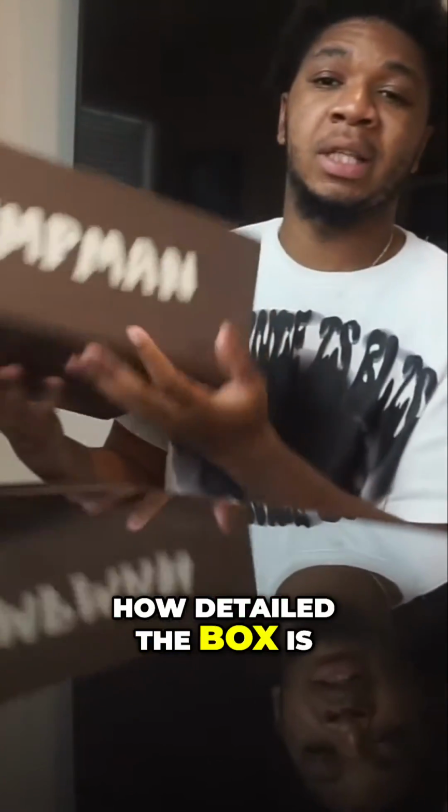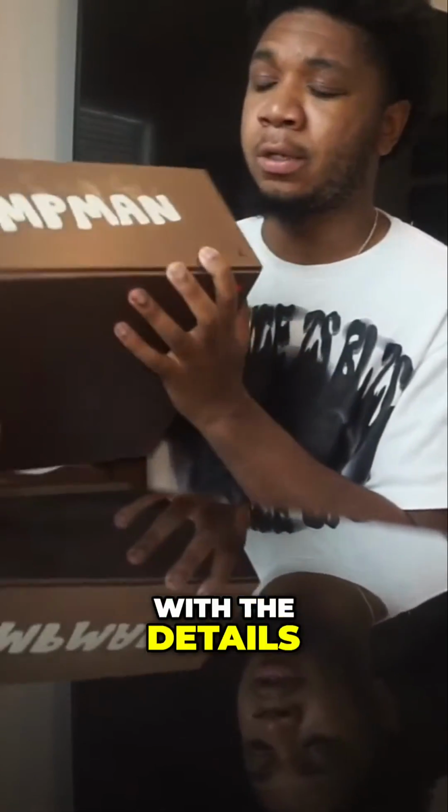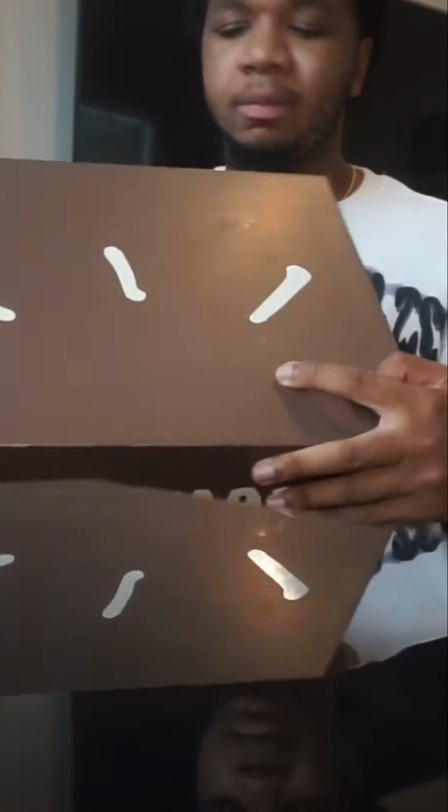But starting with the box, you can see how detailed the box is. And this right here, it's a heavy box. So just starting with the details, you got Travis Scott, his signature font right here that says Jumpman, and then his three little lines.